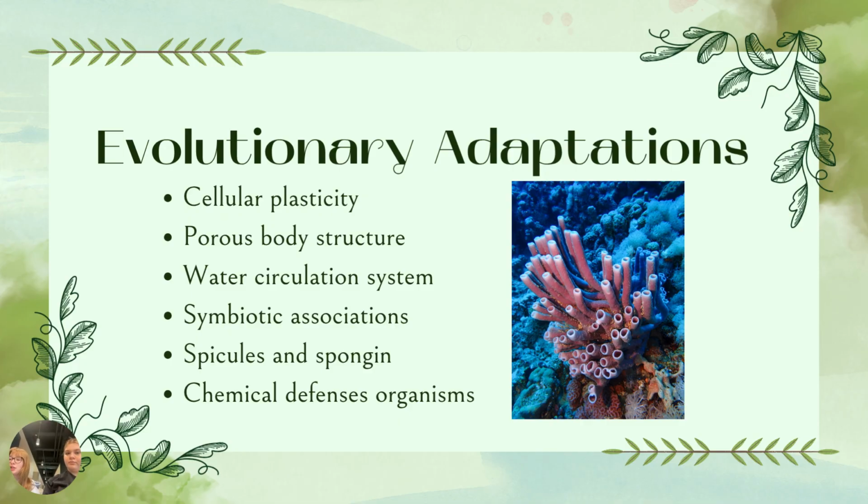Next, they have a water circulation system, which works hand in hand with the porous body structure. Their water circulation system is driven by the beating of flagella, and water flows through internal canals and exits through the osculum. This process facilitates filter feeding, gas exchange, waste removal, and larva dispersal during reproduction.